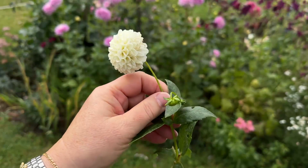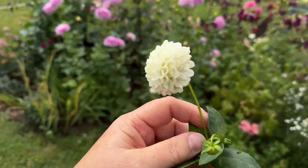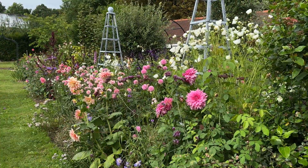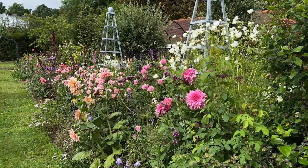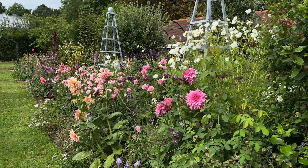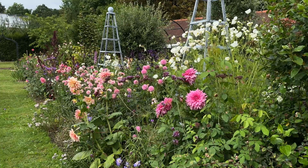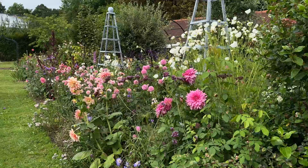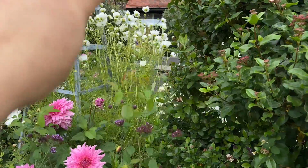You can see that the stems are very thin, but then it's a very short plant. Now we're going to look at some white dahlias that I've got in this top border here, and I have 3 white dahlias. I was trying to do a comparison because again I can't tell what the difference is when I'm looking at them online, so I wanted to see what they would all look like and how they would perform in my garden. So let's take a closer look.